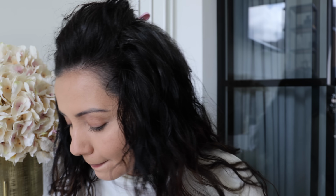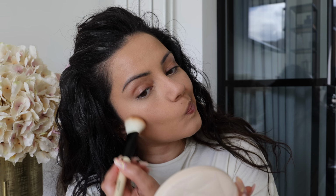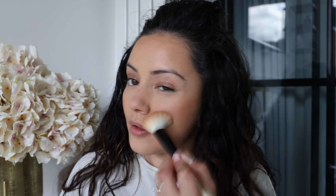But actually, this one I love already, but I've got this one here, which is the new Dior one, and I love the tone of this. So I just want to try this out and pop this onto my face. So I'm just going to get this onto the usual areas that I like to bronze my face, and I'm using the shade Warm Bronze in case anyone is wondering. Okay, so this isn't as creamy as the Charlotte Tilbury one, so I'm just going to add a little bit of that on top to just get it nice and blended into my skin.